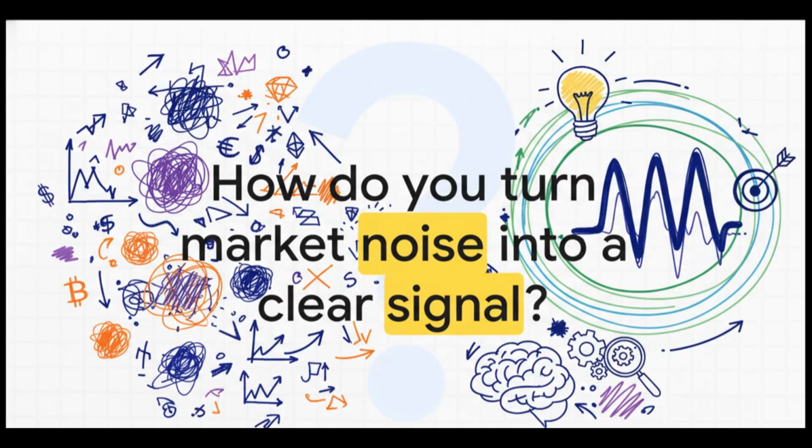I mean, think about it. One day, you're reading about some quantum computing breakthrough that could literally break Bitcoin. The next, you're hearing about billions of dollars flying out of ETFs because of Fed policy. Then, out of nowhere, a major bank files for a Solana ETF. It is an overwhelming barrage of conflicting information.